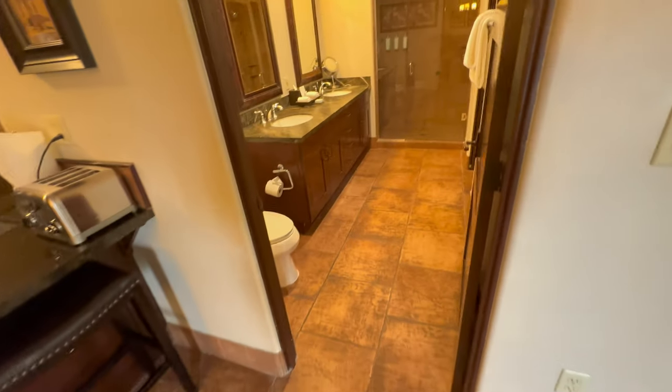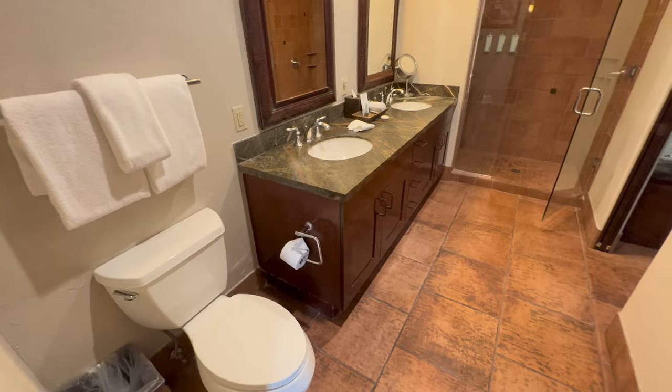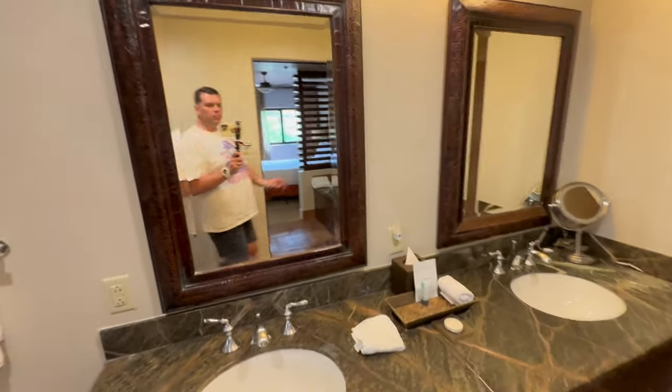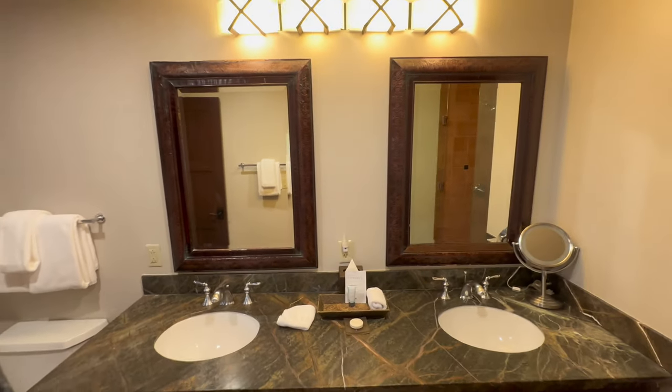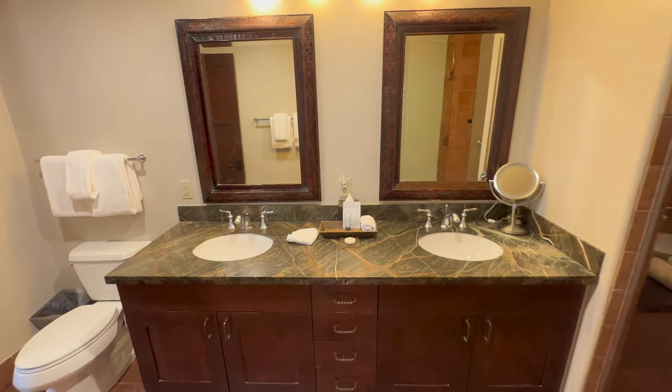All right, now let's show you the rest of the one-bedroom villa, the primary bedroom with king bed, connecting bath, and a walk-in shower and jetted tub. This bathroom that's connected to the bedroom is very spacious. It's a double vanity sink, so it's got two sinks, two mirrors, plenty of room for when you're getting ready.